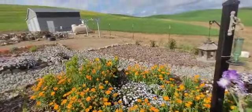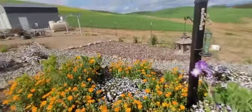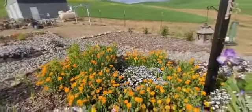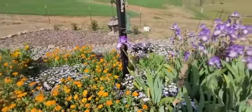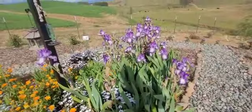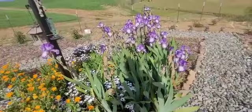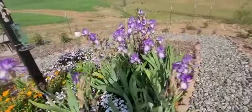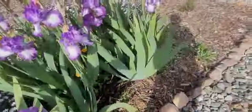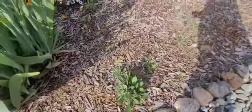And the rudbeckia is coming up. The calendula is doing a second flush. So I think we might have some really good seasonal interest starting. I'm going to take note of gaps as they happen all the way through until fall. I mean, obviously when the irises are done here and the stems are cut back, there'll be at least the greenery. But I'm hoping some of the calendula will pop through. Yeah, there, oops, shadow. There's rudbeckia coming up.